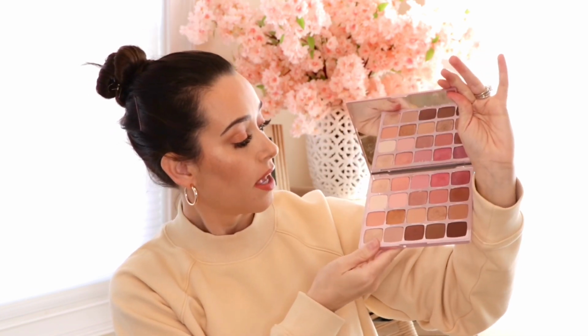Next up is a palette that I've had my eye on since I want to say like January. It is the Tarte Juicy palette. The colors in this palette are just stunning. There's so many amazing colors to choose from. The pans are really big, which is nice. And it smells like a candy.